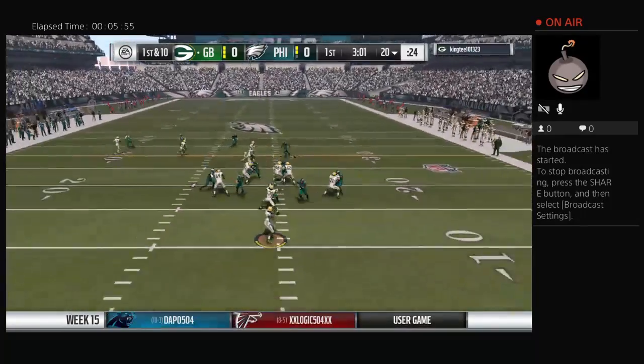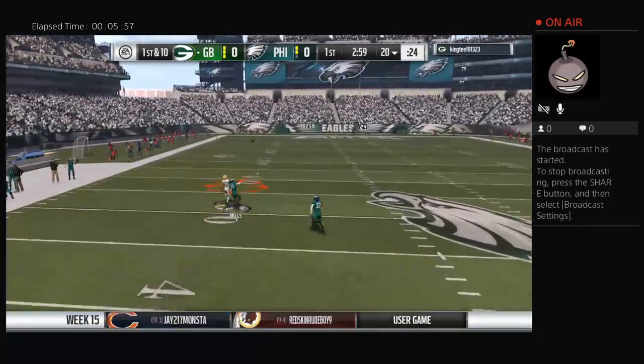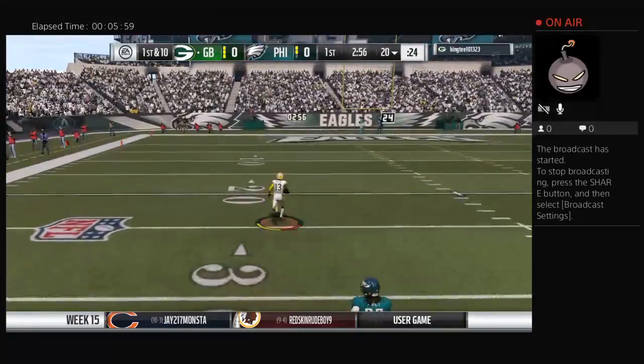They go play action here on 1st down. Oh, he's going to air it out. Oh, this is taken in. It's complete.